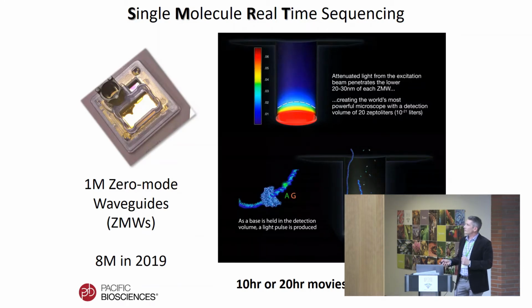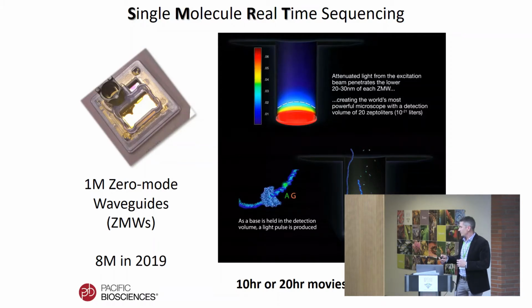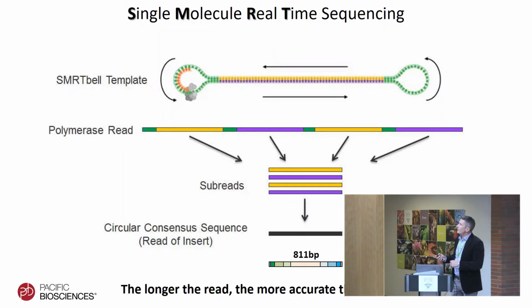So the SMRT cell has about 1 million ZMWs, the zero-mode waveguides, where the enzyme with the template is immobilized close to the light source. The polymerase has strand displacing capabilities, and it pulls the template through. When a new base is incorporated, it emits a fluorescent signal, and then it's recorded. You can have data collection up to 10 hours with one type of SMRT cell, or up to 20 hours as of this year to generate even longer reads. And the 8 million version is still on track for release in 2019.